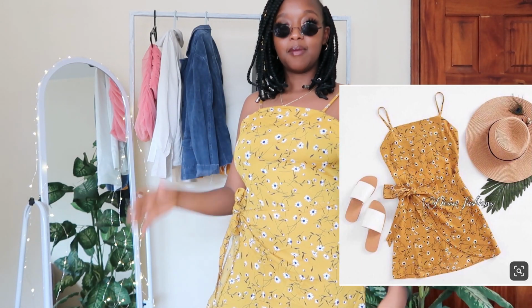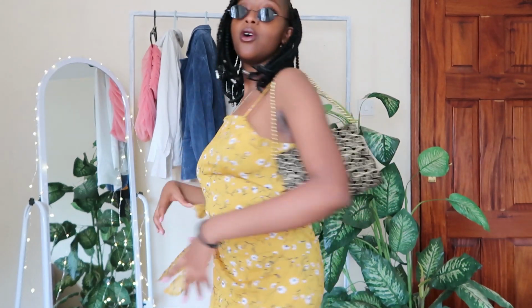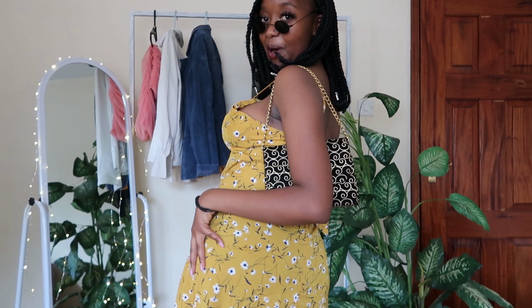Anyway, so guys, this dress, I remember I asked you guys on my Instagram where I can get such a floral print dress, and I managed to get this. I got this for, I think, 500 bob from Nessa Fashions, and then plus delivery. So yeah, it just has this cute bow at the back. It has a zip and that cute bow, and the booty is popping. And then yeah, my kawaida bag and sunnies. So now we're going to move into outfit number two.